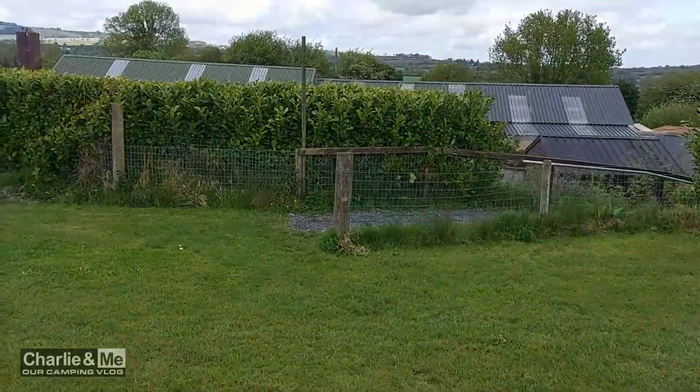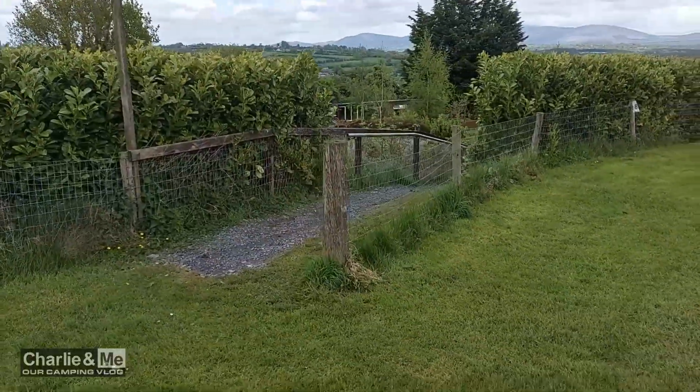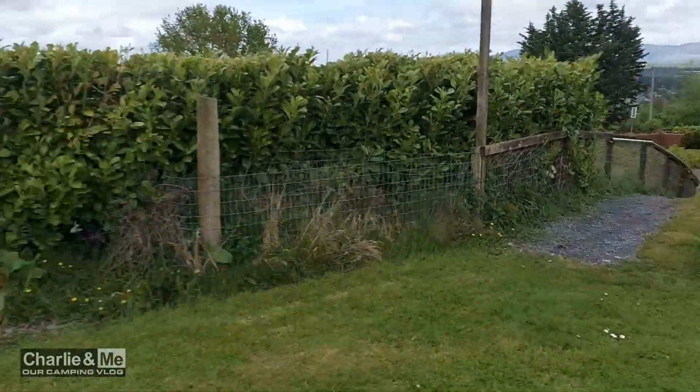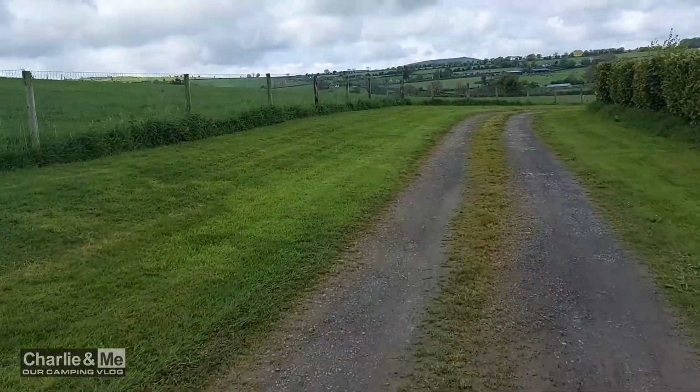From these pitches, there is a walkway down there, which brings you down to the toilets, the showers, the fire pit, the office, and the camper's kitchen. Remember, they take tents as well as motorhomes and campervans.